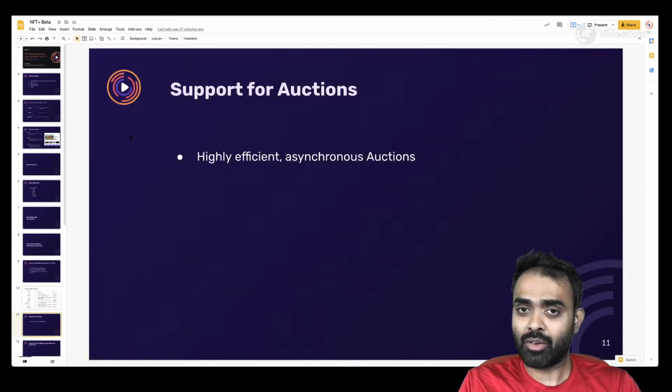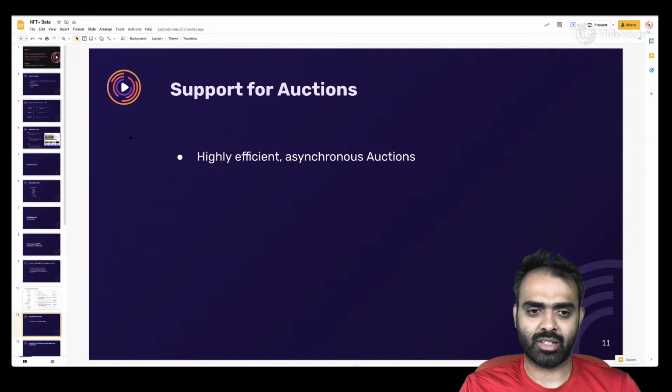So the next thing we've done is support for auctions. Auctions is the one that we have implemented, it's highly efficient asynchronous auctions. I'll show you demos and you'll see how it works. But a buyer can bid on an NFT asynchronously, and then a seller can accept bids from that buyer asynchronously. They don't have to be online.